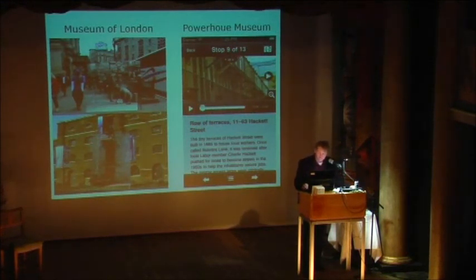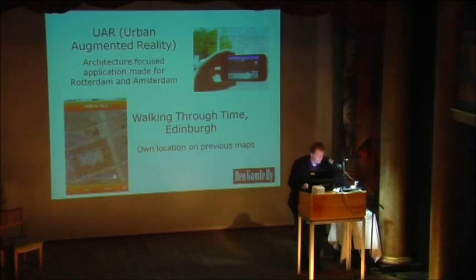Another example of a museum using this kind of technology is the Powerhouse Museum in Sydney, where you also have the possibility of getting a guided tour and hearing it audibly while you're walking. In Rotterdam and Amsterdam, you can through an augmented reality layer-based app also see architectural changes in the city. And in Edinburgh, you can see where you are, not on a Google map, but on a historical map.